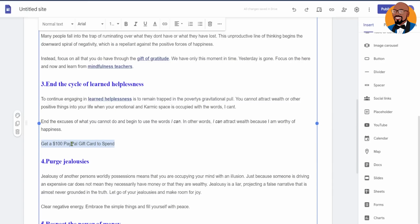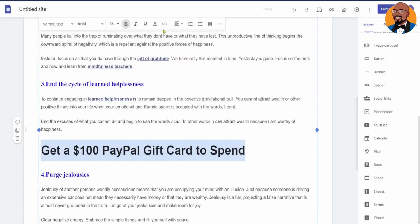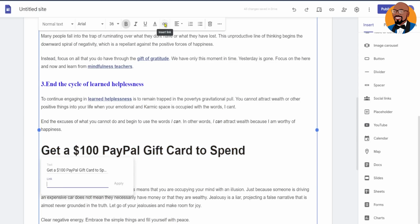Paste that, and then you obviously want to make that stand out. So I'm going to make it bold, and I'm obviously going to make it a little bit bigger so they can actually see, and then I'm going to create the call to action that says click here to claim. And so what that will do is make them see the call to action and then click on the link, which will then open an offer where they can submit their email address and you're going to make money.